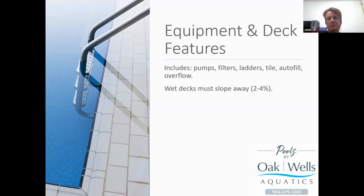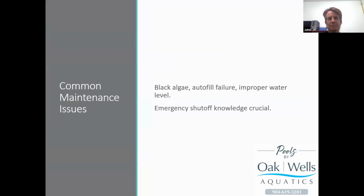So can I have the next slide, please? Black algae. That's the devil of the industry. So black algae is a very pervasive problem. Black algae is everywhere in Florida. If you walk through the woods, there's black algae on the leaves of the plants. It's very pervasive.